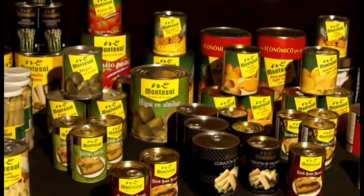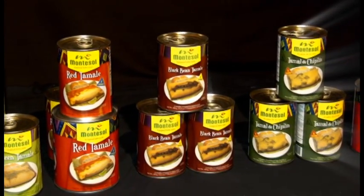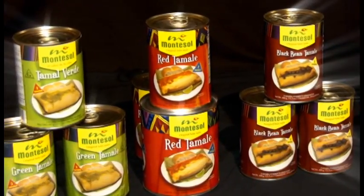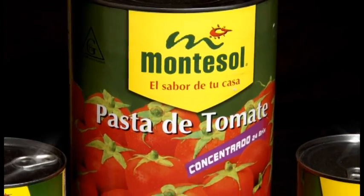Montesol is a family of foods that meet the quality characteristics for the most demanding markets. We also produce ethnic products and specialities such as Latino tamales, sweet figs, green and white asparagus, prepared tomato sauces, and more than 20 other products.